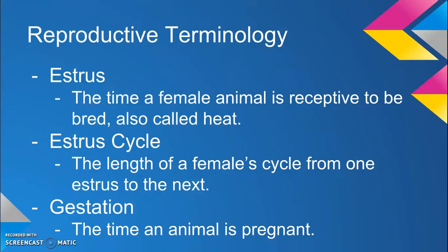That's what estrus is. Now the estrus cycle is the length of a female cycle from one estrus to the next. In humans, we have a menstrual cycle where there's actual visible menses that you can see. In livestock, they don't have that, they just have estrus. They're not going to show any visible menses, but their behavior will change when they come into heat. So that's how you can tell how their estrus cycle is.